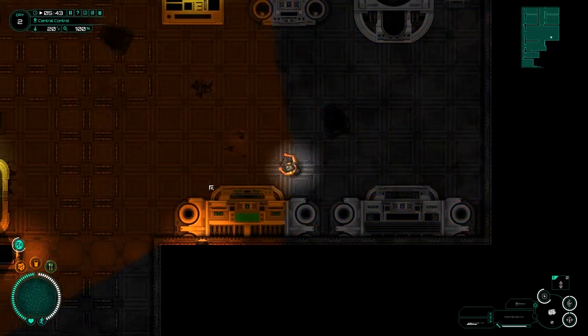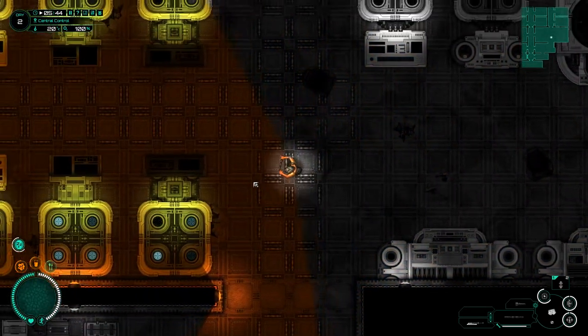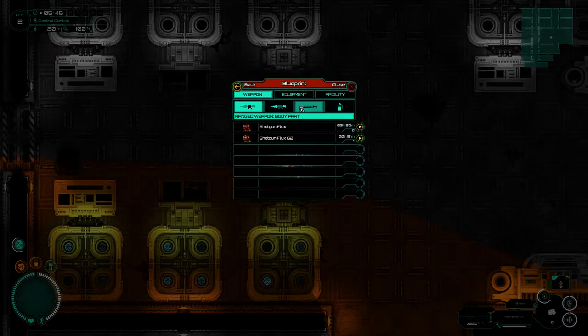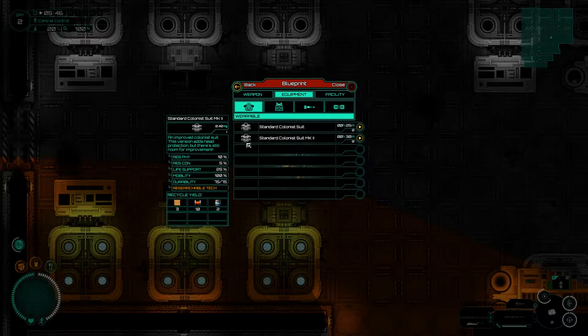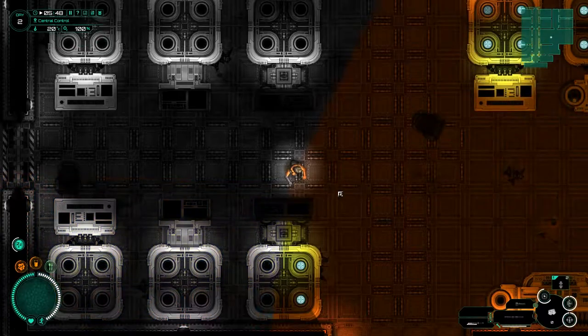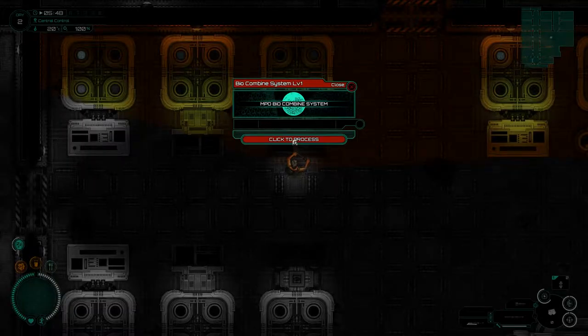So that's research complete. We want to go and have a look at the creation lab, right? Is that this one? 3D printing. Where am I going to find? Maybe in equipment. Yeah, there we go. Can we make the Mark II? We can make the Mark II. Oh, that's pretty good, actually. That's pretty good. Half an hour's time, everything will be ready.